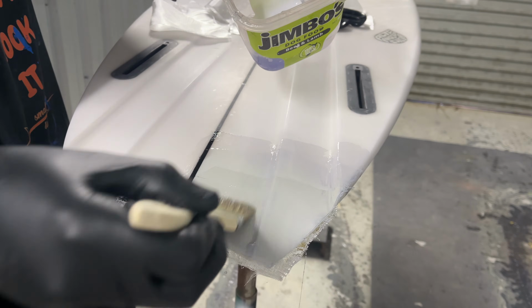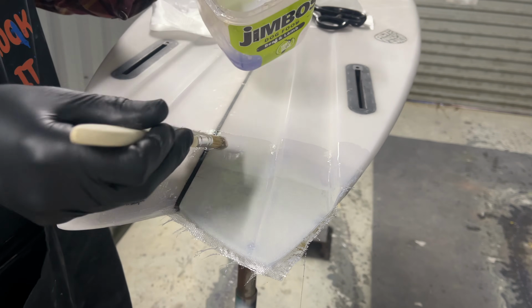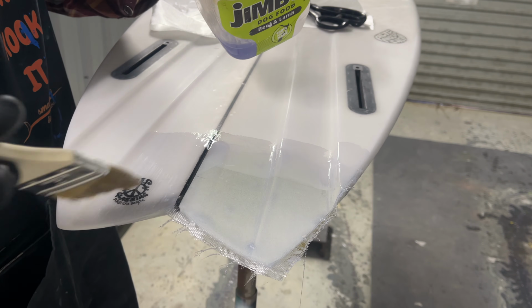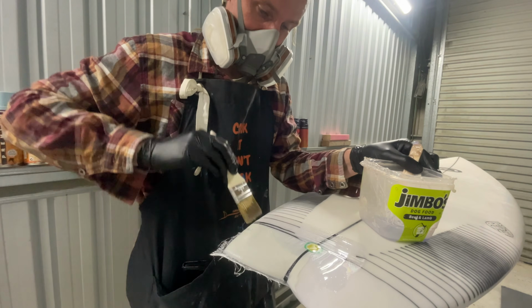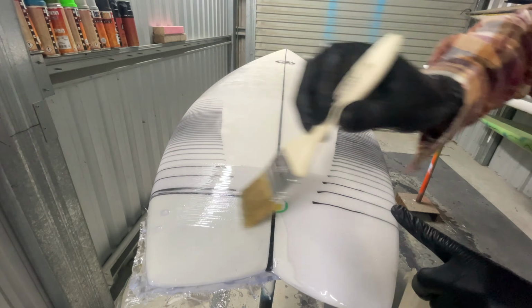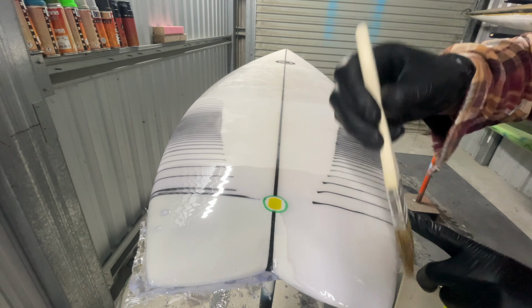Channels are a pain in the ass to glass, and they can be a pain in the ass to sand too. Having that high and sharp edge on each channel is a prone place for air bubbles and sanding through. So this tail repair, it got a little tricky from this point onwards. All doable, but it just takes a little bit of extra care than your average tail.